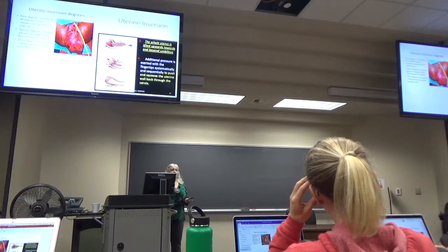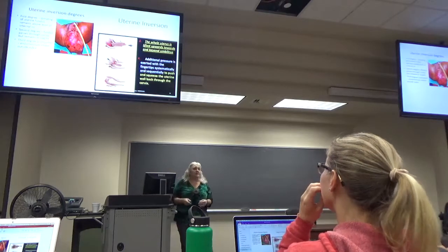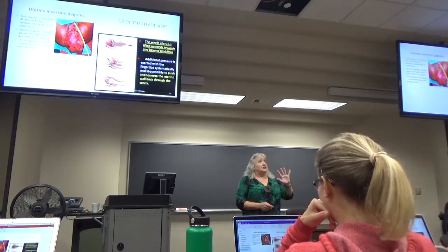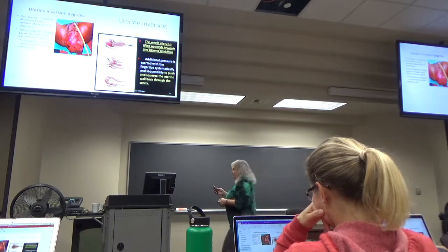So what would you call this one? Third. Yeah, very good. And you can see the reduction. This is basically they reduce it just by pushing it back up in there gently. Not fingers. You can't use anything sharp because then you're at risk for rupture. That's exactly right.